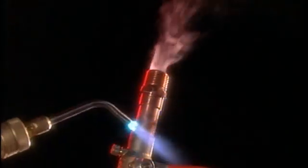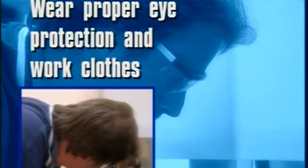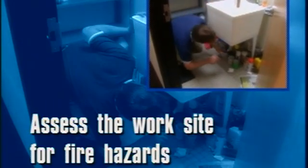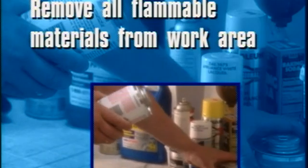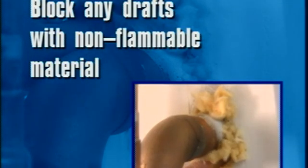Let's review the basic steps for safe torch usage once more. Wear proper eye protection and work clothes free from heavy grease and oil stains. Assess the work site to determine any potential fire hazards. Remove all flammable materials within the work area. Check for the presence of drafts. If drafts are detected in the work area, block them with non-flammable material from your safe soldering kit.